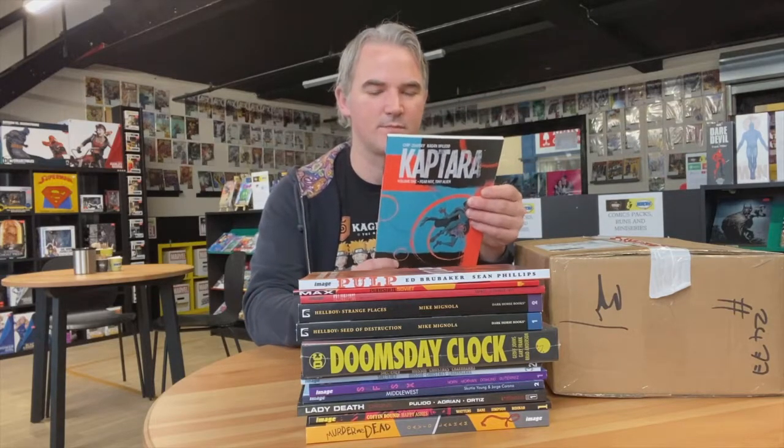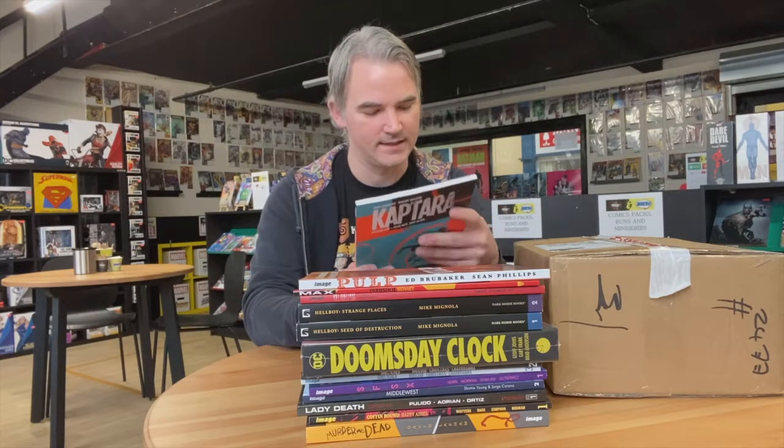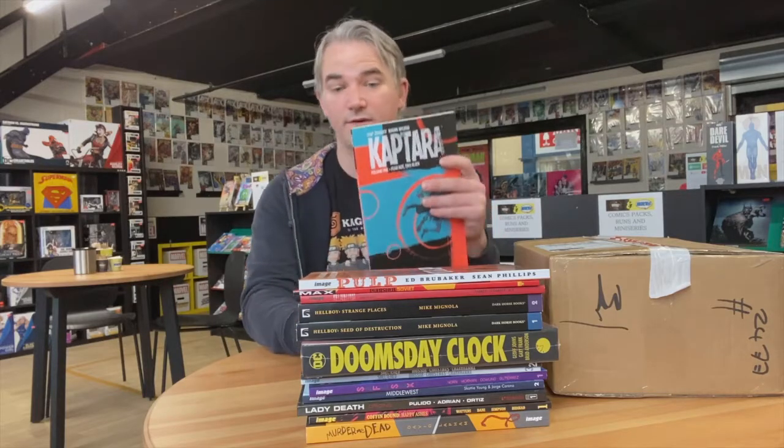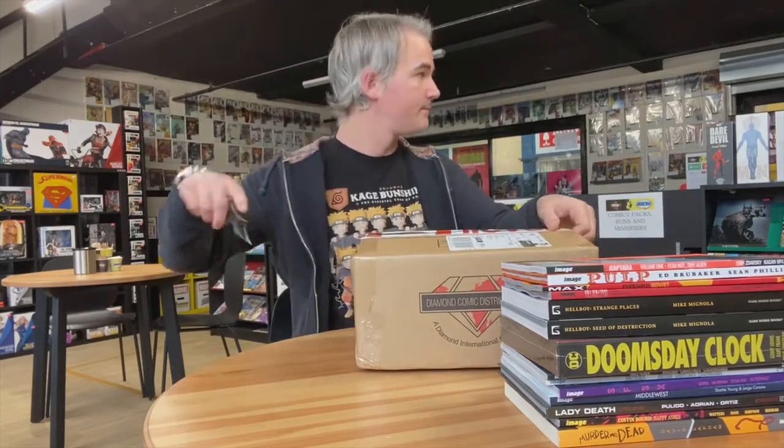And we've also got Kaptara. This was a mini-series by our good friend Chip Zdarsky. The art on this is by Kagan McLeod. I remember this being exceptionally strange, exceptionally weird, sort of an alien exploration type deal. Only a £9 graphic, so it might be worth getting into if you fancy just a one-shot, as opposed to always having to get things that are 30 issues long, 60 issues long, that kind of thing.